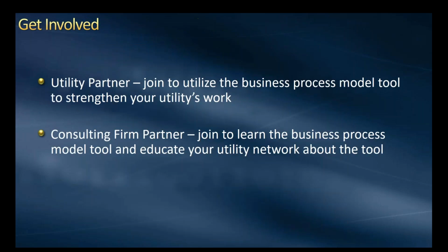And that leads me to how you can get involved. There are two options. One is for utilities and the other is for consultants. If you would like to be a utility partner and join this project to use all the tools and the models that have been developed, that is an option for all the utilities that are on the line right now today. And if you would like to be a consulting firm partner, if you are a utility and you're working with a specific consulting firm, you could encourage them to get involved and they will be able to help guide you through all the tools. And if you're a consulting firm that's already currently on the line, you can join and get other utilities that would like to participate in this project to participate in the LIFT for Management portion.